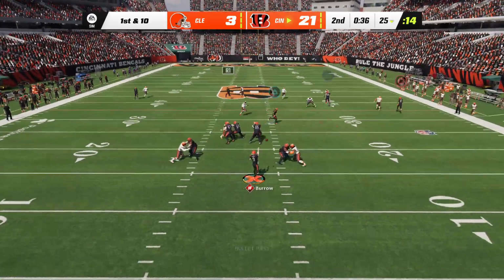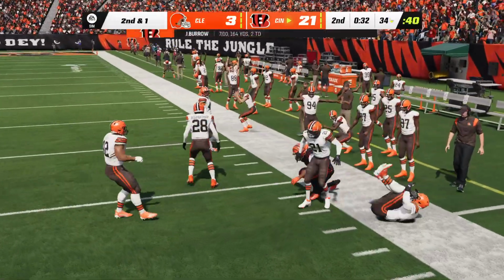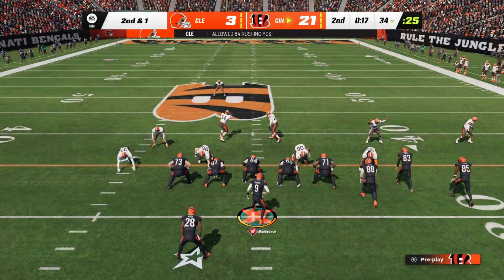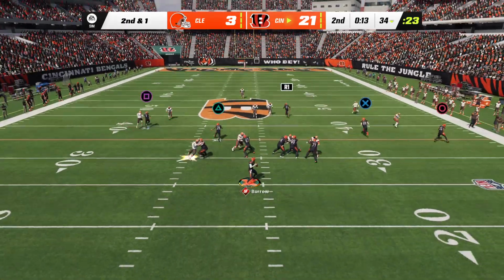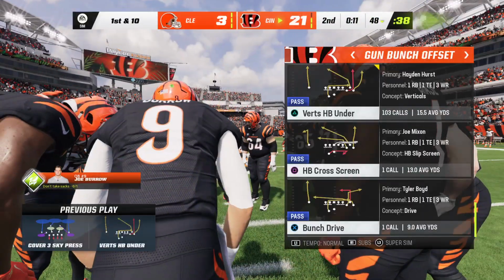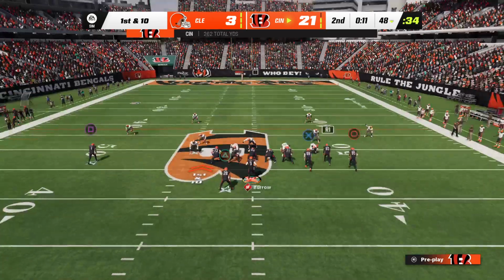Here's Burrow. This goes out wide for Mixon. He's tackled a yard short of the marker. Good gain of 9 on first down. Maybe a good spot to take a shot. Here's 2nd and a yard from the 34. Burrow goes to their timeouts as they stop it with 11 seconds remaining in this first half. Back-to-back good plays have them on the move on first down.